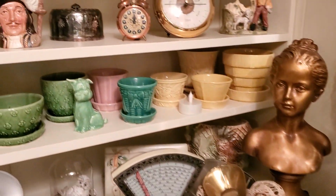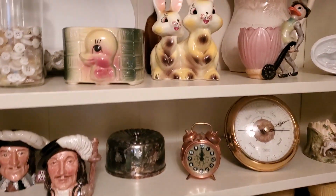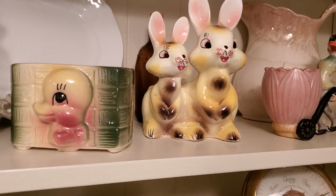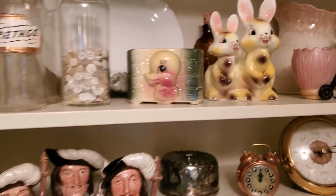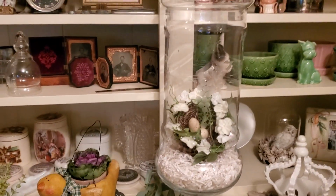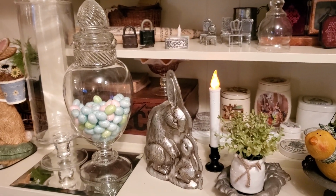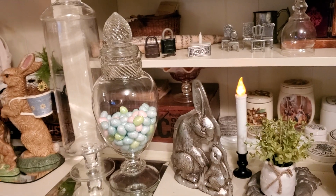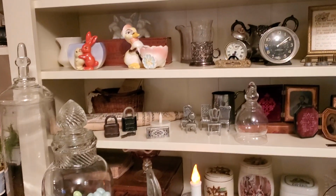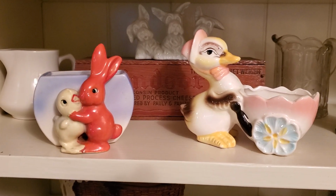Okay, over here are a lot more of my McCoy flower pots. And up here are some of my vintage planters. Isn't that duck precious? Just put a nest in that big apothecary jar. And I have one of the little reproduction chocolate molds right there. And there's some eggs in that vintage apothecary jar. Up here are some more pieces of my little old planters. I love them.